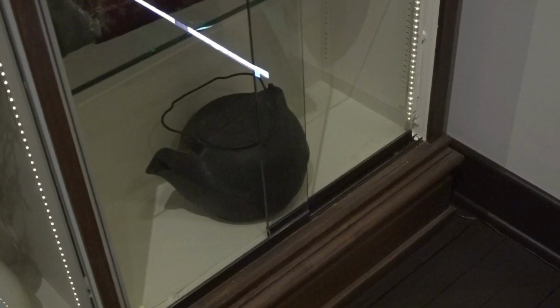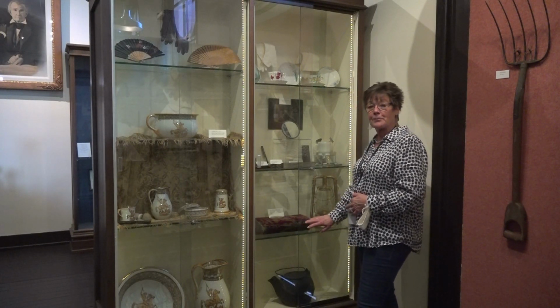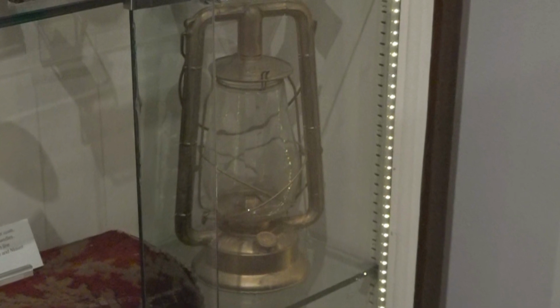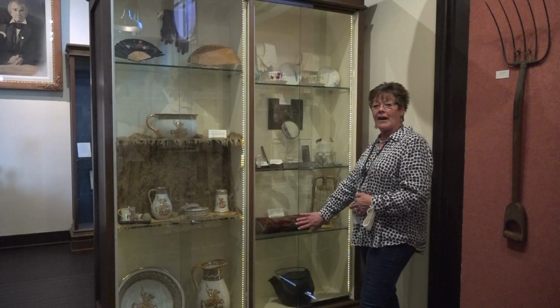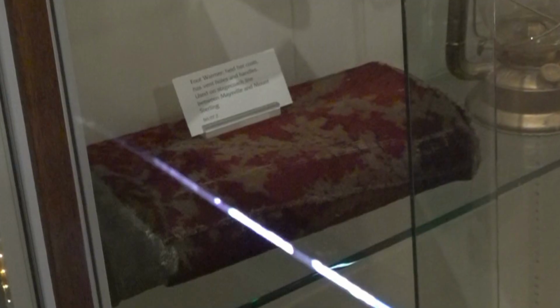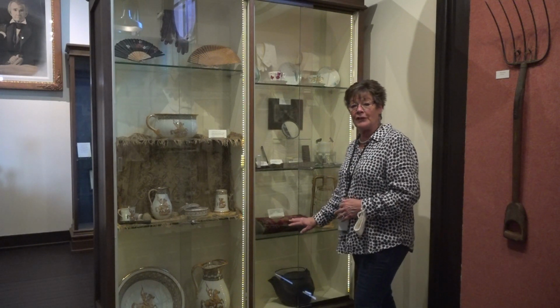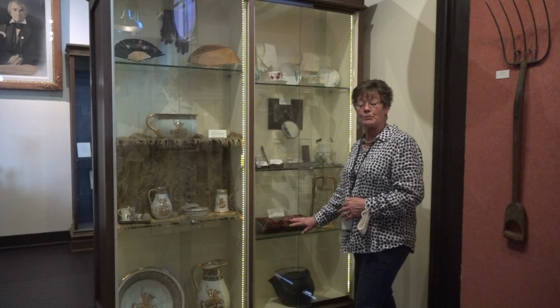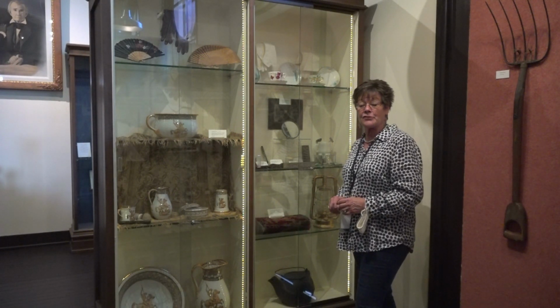You've got a cast iron kettle. And then this particular item here kind of moves to your transportation mode. We've got what would be a carriage light or a railroad light here. But this particular item lying on its side is what's called a foot warmer. This is made of metal. It is covered with a piece of carpet. You would put hot coals inside here, and then this would go with you in the stagecoach as you traveled, and you would put your feet on this. This particular foot warmer came from the stagecoach that ran between Maysville and Mount Sterling.